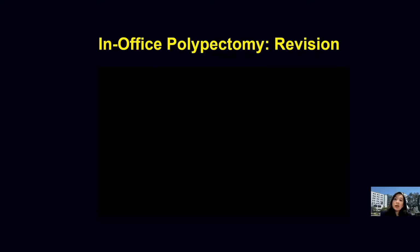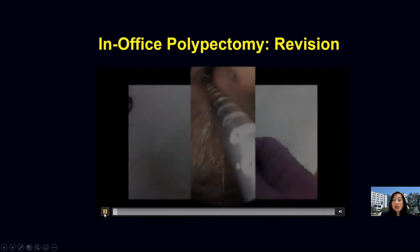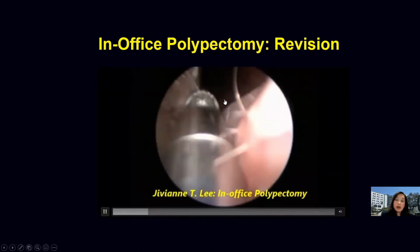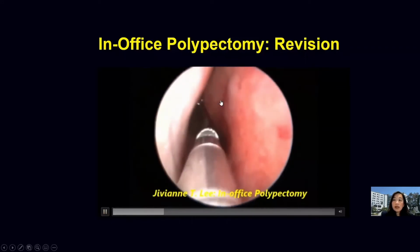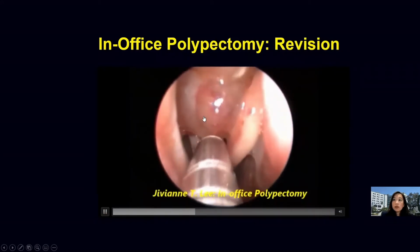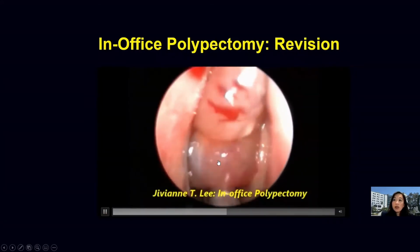So just to give you an example of what this procedure entails, this was a case of a 63-year-old gentleman who had had 2 prior sinus surgeries, now with recurrent polyps, and he declined to undergo revision endoscopic sinus surgery in the operating room, so I thought I would go ahead and try to remove the polyps in the clinic setting. So this is a shaver microdebrider that we use, which can be placed underneath the nasal polyps.